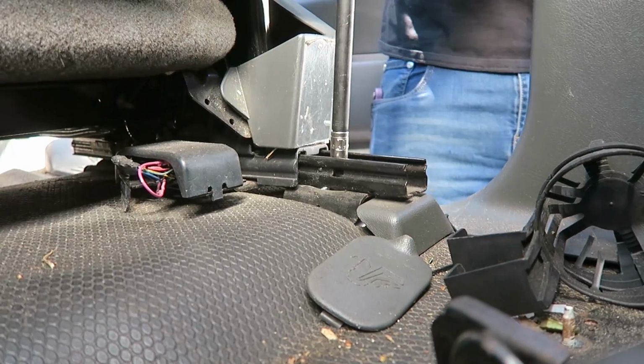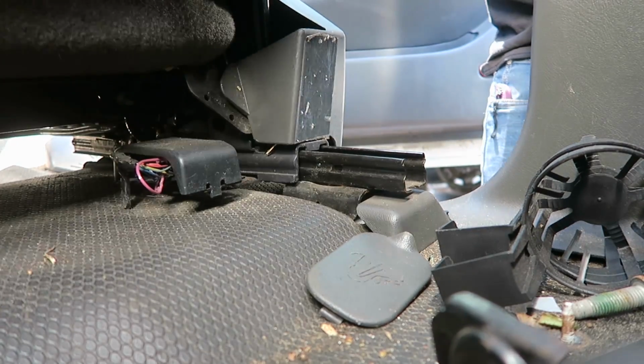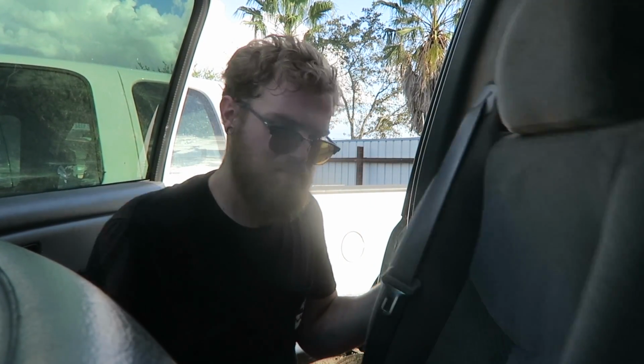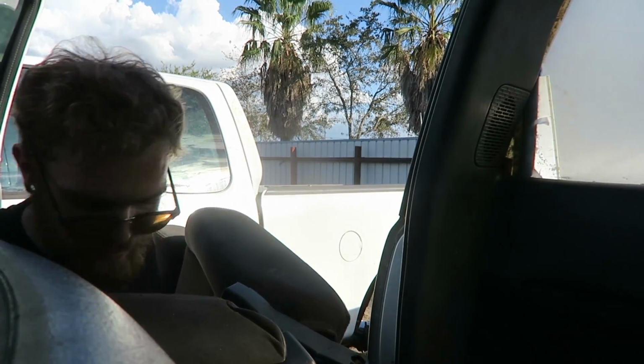To the back side. Oh, throw the camera on the ground and slam it into stuff. Oh no, the handle's missing on this side for the recline. Oh, what a bummer. I'm going to have to go try to find one. There we go. So it's an 11. That works. All right. I think we got one more on the front. You know what's cool about these is the seatbelt is self-contained in the seat. Oh, we do have wiring now.